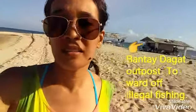Unlike Suyak Island, which is full of mangroves, 9 species of mangroves to be exact, Carbin Reef has nothing growing in it because it's just a sandbar. So it's just white sand. For me, the best time to come to Carbin Reef is not during high noon when it's just so hot and there is no shade except for the man-made tents, man-made cottages, and there is a tower there. Other than that, there's nothing here.